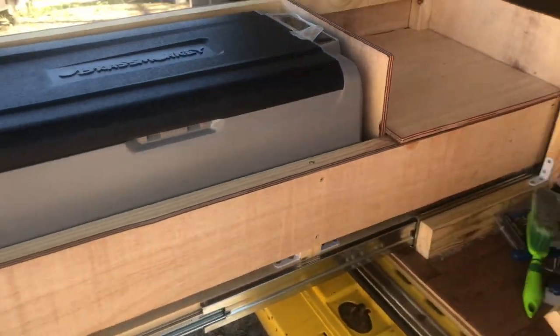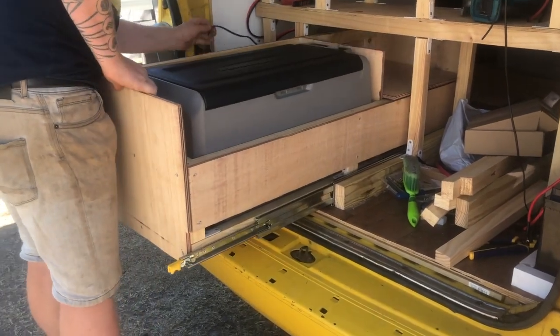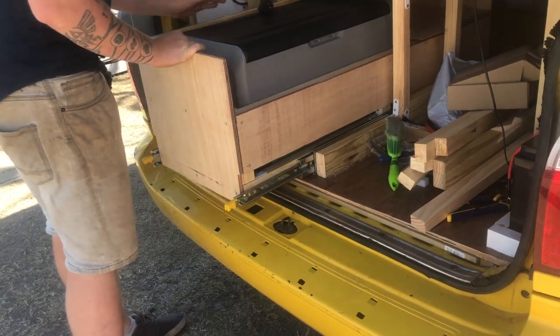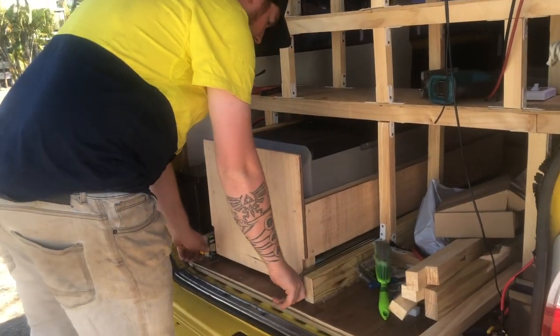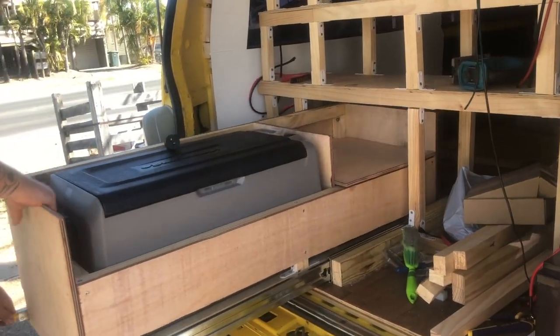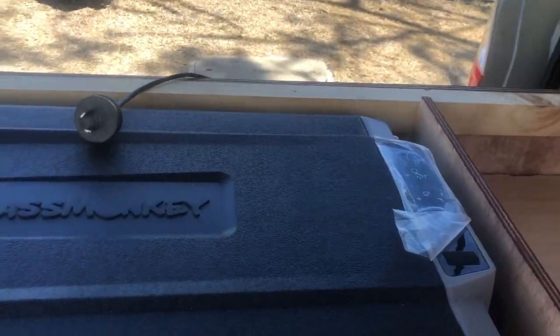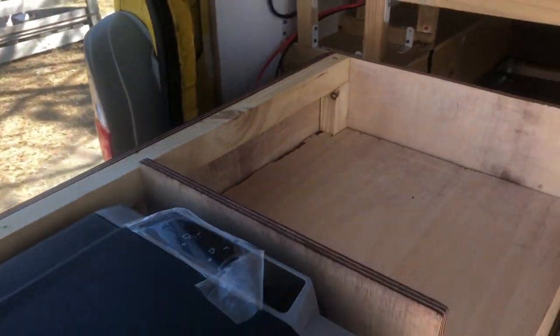So with the fridge on, we'll figure out the power stuff later. Do you love it? I like it, yeah. Good designing. But how cool is that with like, and then on here, we'll make some sort of chopping board. Can you push that in and let me see if there's like any height?